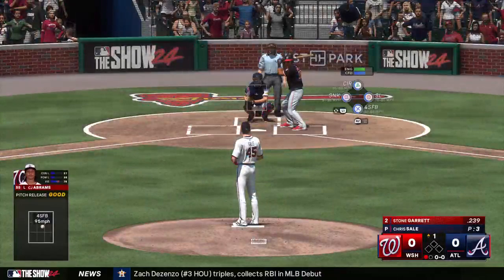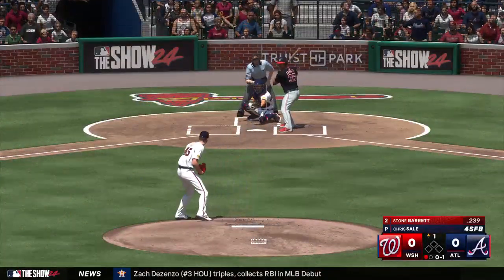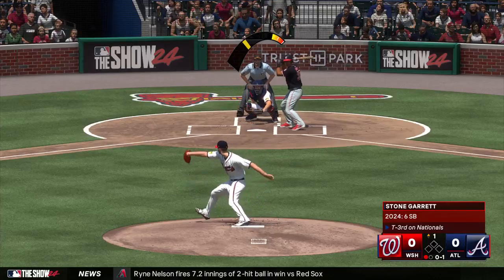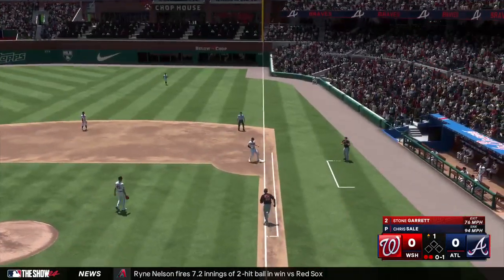And now up for Washington, Stone Garrett. Fastball in for a strike. It's 0-1. Sale, multi-time All-Star. He features a four-seam fastball, a slider, a changeup, and he works in a sinker.